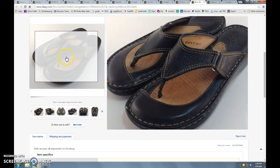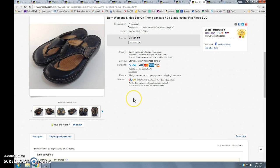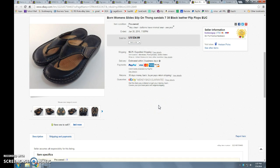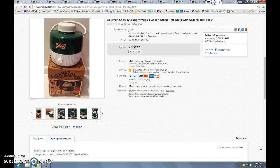They are in fantastic shape. They are leather flip-flop sandals with a nice metal buckle here. I took a best offer on these at $25, and I'm glad they found a permanent home. Oh, I did get those, by the way, at the Salvation Army. I got it on a half off day. I probably paid $2.